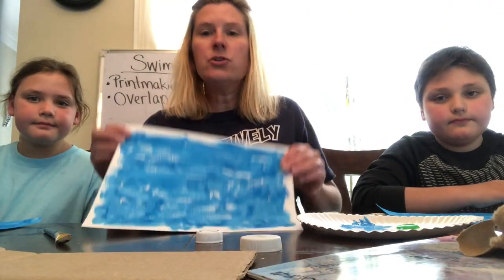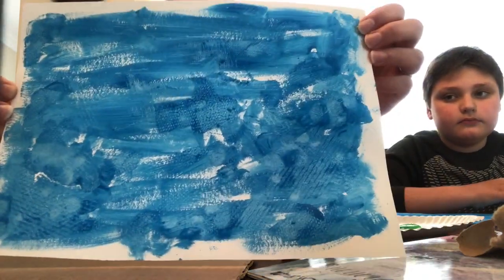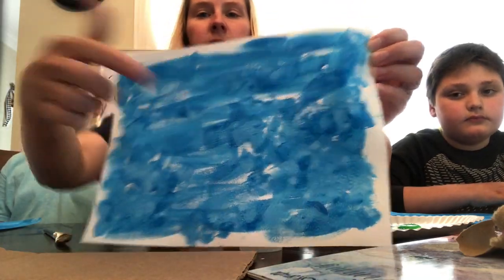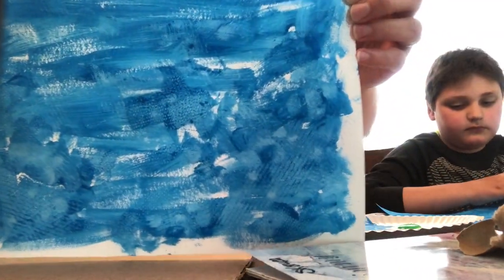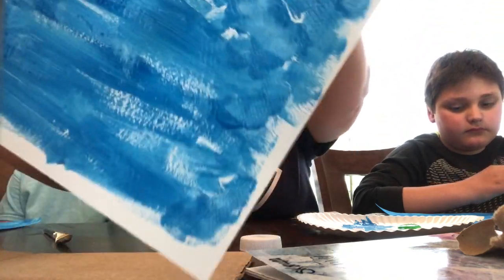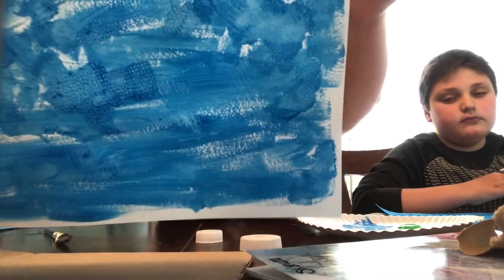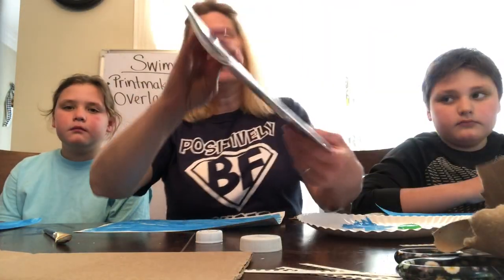All right, so now you should have finished your background, okay, with the blue paints. You can see I didn't cover it completely. I left some areas that had some of the white showing of the paper, and you can see some of the texture from pressing onto that wet paint, the paper towel or the napkin, the different designs. Now we're gonna create the seaweed in the story.